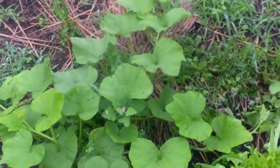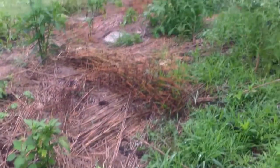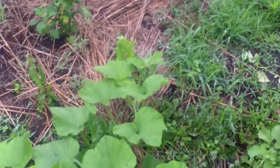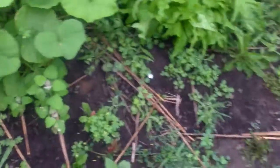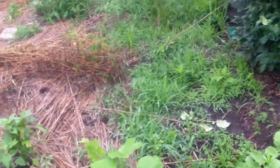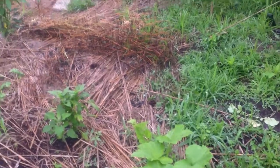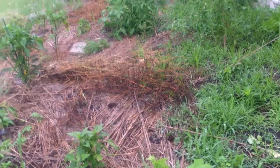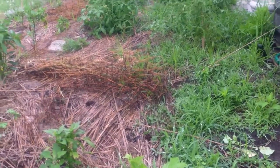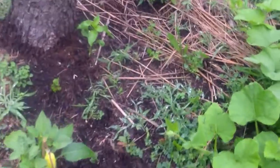Here is my squash. Not sure what it is. Guessing butternut. I'm gonna let it grow up into the tomatoes, in between the tomatoes. And you can also see during the video how much weeding I have to do. Last year I had 17 cubic yards of leaves. Kept all the weeds down, got the worms going, kept the moisture in, and I didn't do that this year, and definitely not going to make that mistake again.